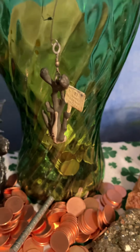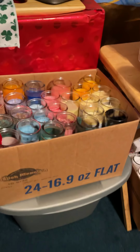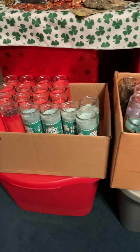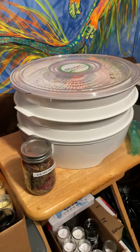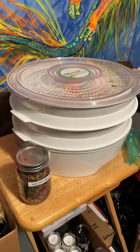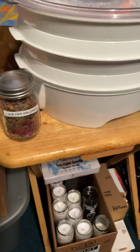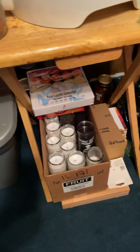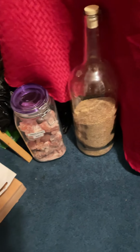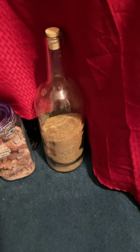Okay, these boxes here are some of the candles that I work with, and they're sitting on totes where I don't have any room left in here to put anything out. And of course my dehydrator, it's not for the kitchen, for food. I don't cook, I don't bake. So that dehydrator stays in here just for this. I have got more boxes of candles down there. Himalayan salt, that's my key shavings there.